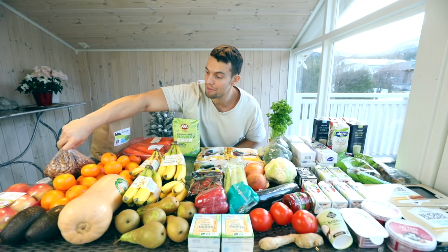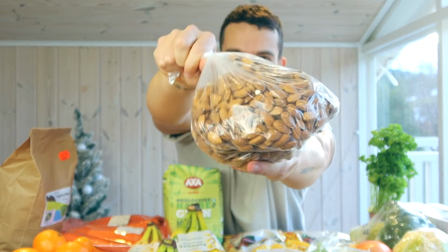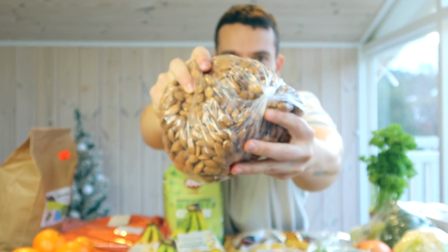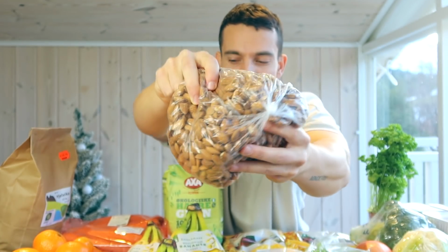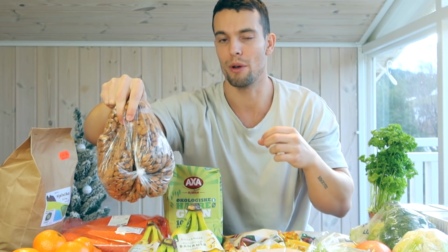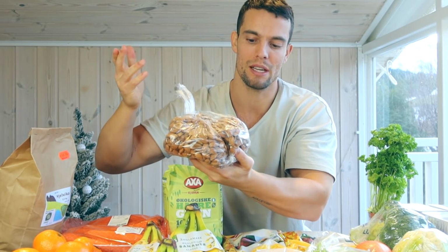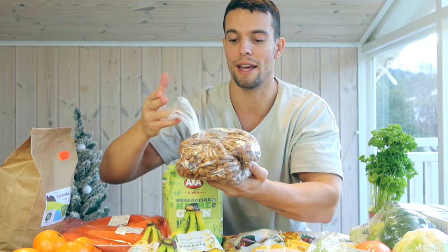Then over here we have almonds. So this is a bunch of almonds right here. This is amazing. So what we do with this is either I throw it on oatmeal or we make nut butter. So almond butter in the food processor. Really easy to make yourself if you have the equipment to do so.